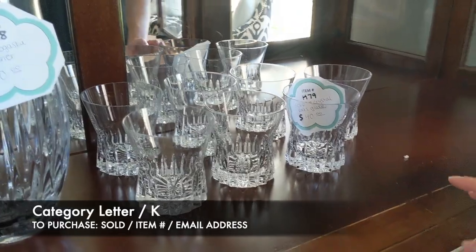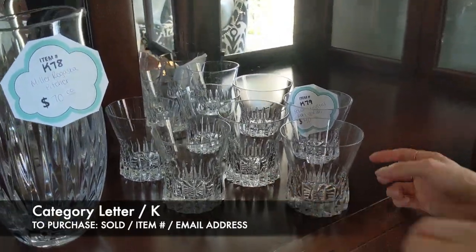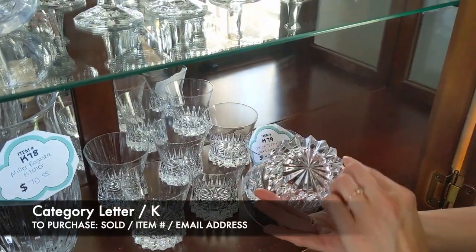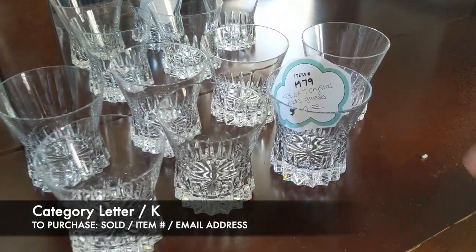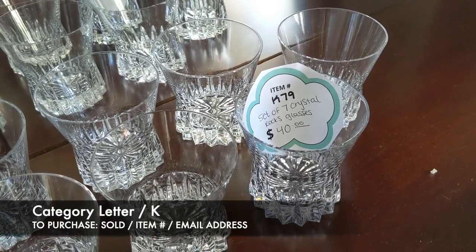And then next, I absolutely love these. They're so cute. They have like the little kind of flare out at the bottom. But this is going to be a set of crystal rocks glasses. Very nice set here. So that's going to come with all 7 of these. And that's going to be item K79 for $40.